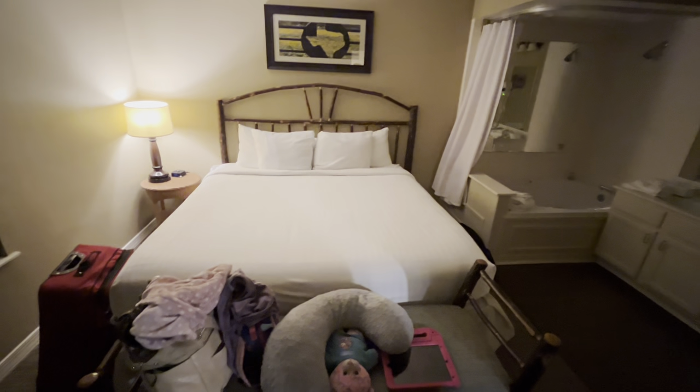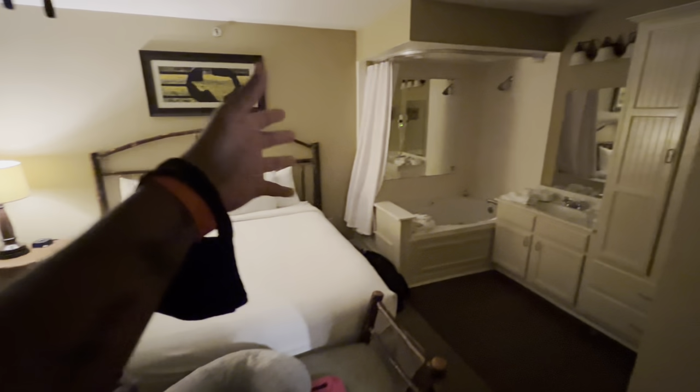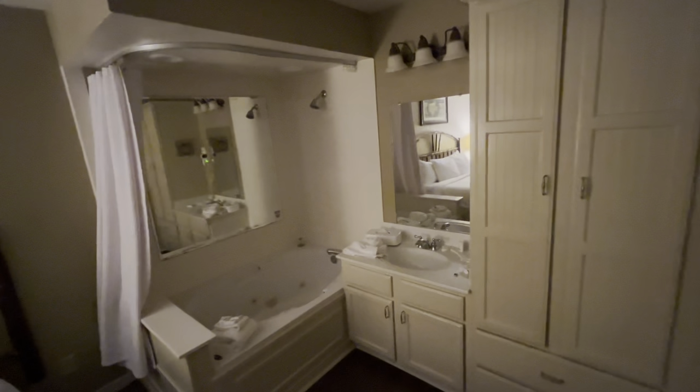Yeah, and it's the back. So yeah, it's the open layout. And so you got the closet. Got the bed, got the shower, got the sink. You know what I mean? Got all of this over here. Like I said, it's an open layout.